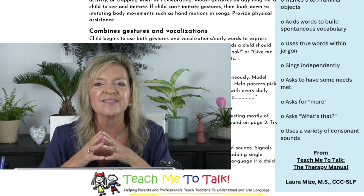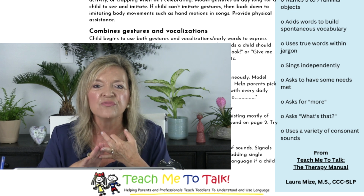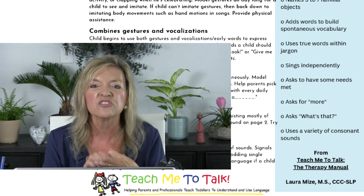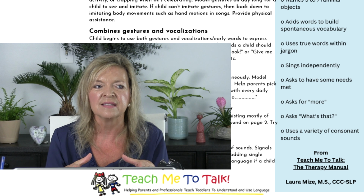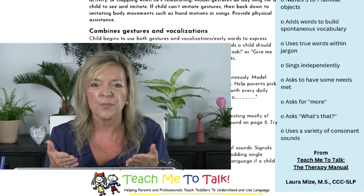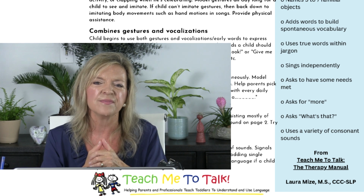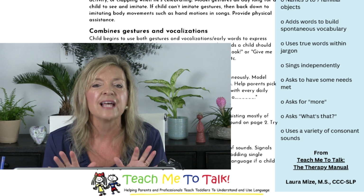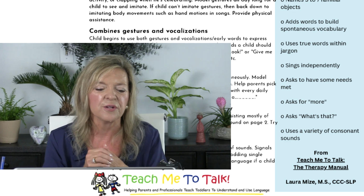And let me just say, if a child is an AAC user, an augmentative alternative communication form, that could be signs, it could be gestures, it could be a picture system, it could be a device. We want to still give them credit for these skills because they are using the pragmatic function. And back when I said asks to have some needs met, let me clarify. I said that needs to be spoken. Certainly anytime a child is using AAC, we want to still give them credit for that skill. So I wanted to mention that.